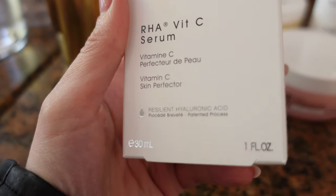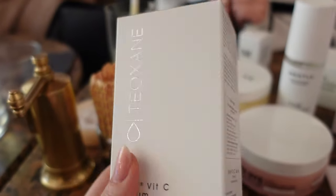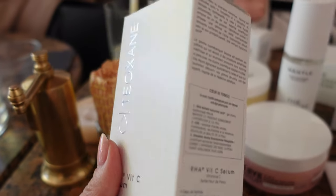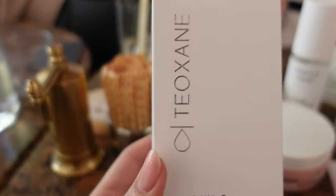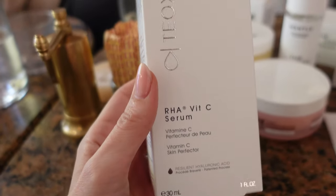And lastly, we have this brand, which is kind of like a filler in a bottle. So if you don't want injectables and you want to use a skincare based product, try this. It's a new generation of vitamin C combined with TEOXANE RHA resilient hyaluronic acid to combat pigmentation, loss of firmness, and revives a dull complexion.